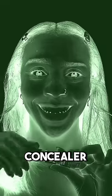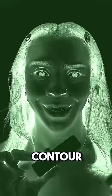Time for some concealer. Apply it right here. Let's try again on this side. I can barely see it. Hopefully I can blend it out okay. No idea where I'm blending, so I'm just gonna go for it. Okay, just blend.